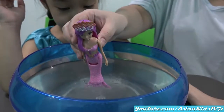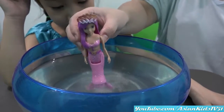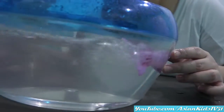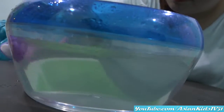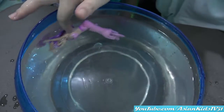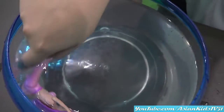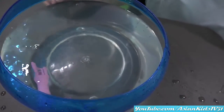Yay. Wow. Nice. Nice, Mommy Ivy. There are some bubbles. Bubbles, bubbles. Bella is swimming. Yes, Bella is swimming. Bella the mermaid. That's a hard position to swim. But you're cute. So it's okay. She's a mermaid, yes. So she can swim better. Okay. Look at that, Anya.